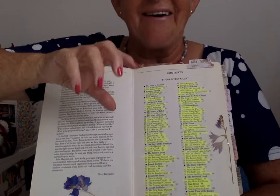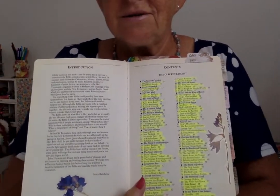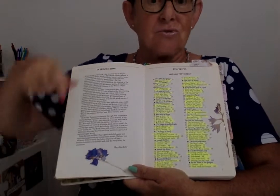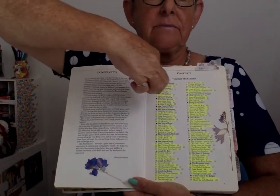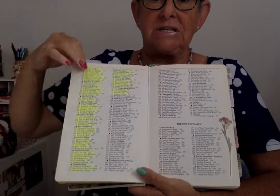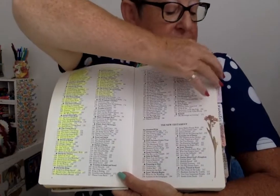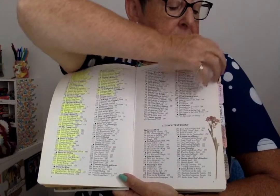The thing is, I started it, and there's no way I can wait a year to read this. It is just gorgeous. So I've been highlighting what I've been reading. You can see I've got a fair way through it. Yes, I've put my stickers in there. Well, let's have a look.